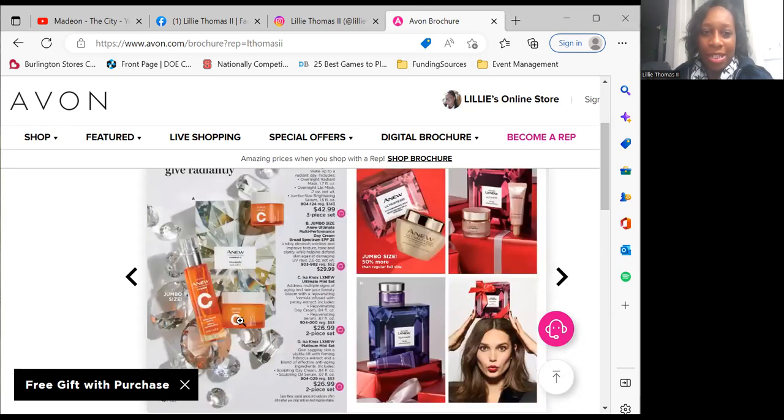Fragrances. Vitamin C serum. These are brightening serums. So if you want to brighten around your eyes, if you have dark circles like me, you can always buy the vitamin C serum. I actually have a bottle of my own. I used to have a sample bottle that my mom gave me, and then I bought this with my first Avon purchase for myself. Yeah, that was about 3 years ago, according to my online store, which you'll see here online.